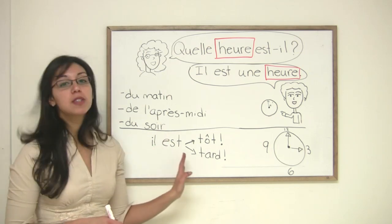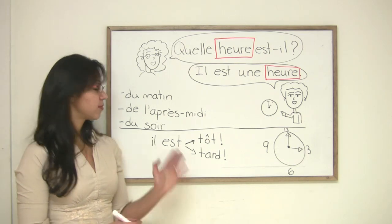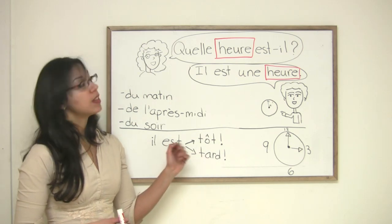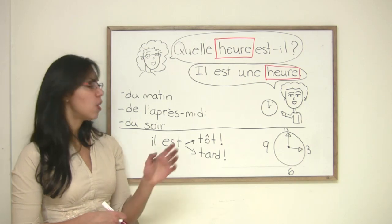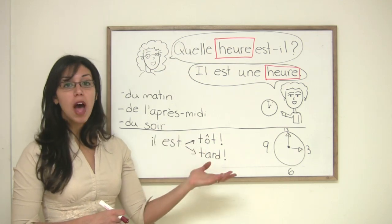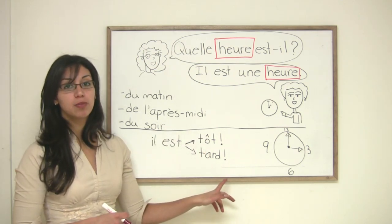And sometimes we have expressions such as it's early or it's late. How do we say that in French? Il est tôt means it's early. Il est tôt. If I tell you, il est 6 heures du matin, it's 6 in the morning, you're going to say, oh, il est tôt, it's very early. If I say, il est 10 heures du soir, you're going to say, il est tard, it's late.